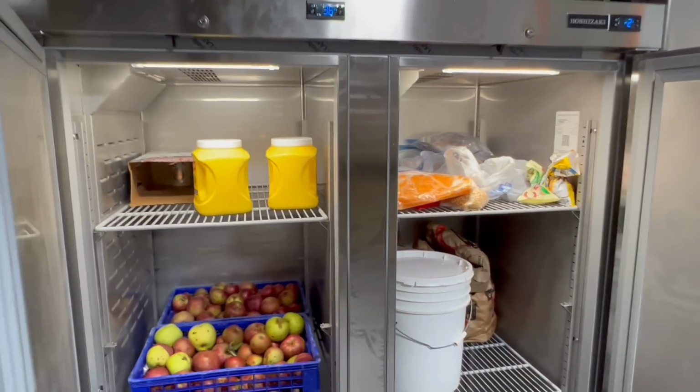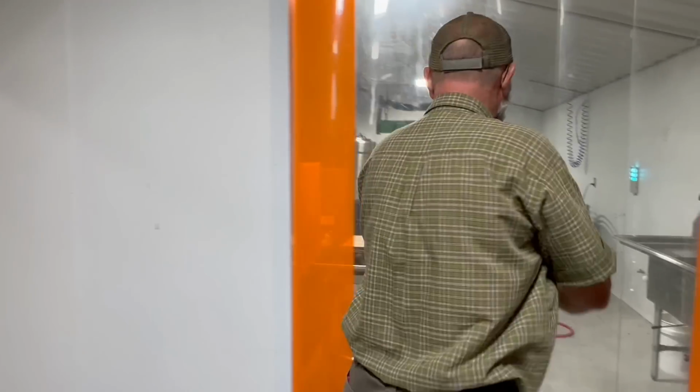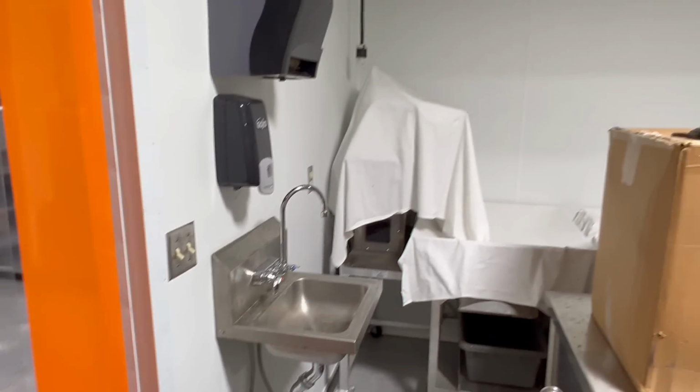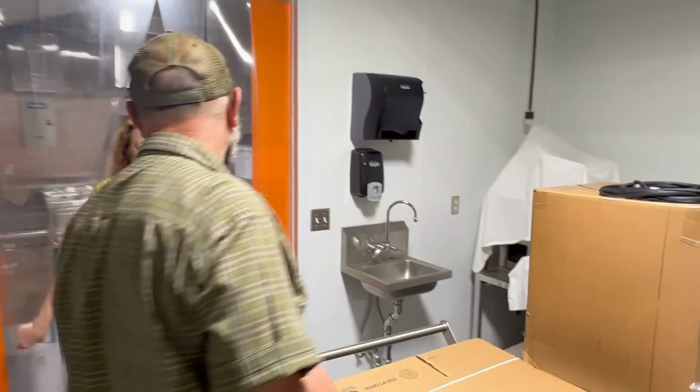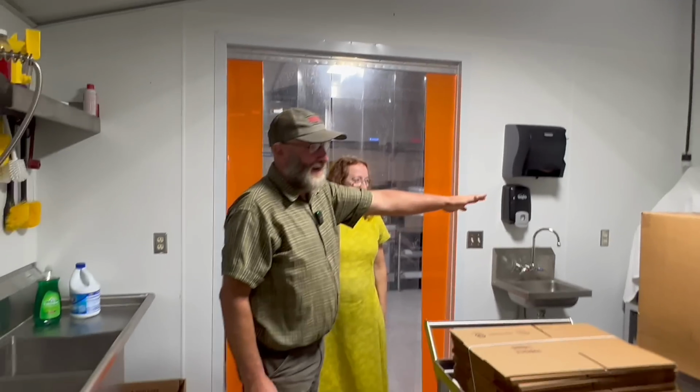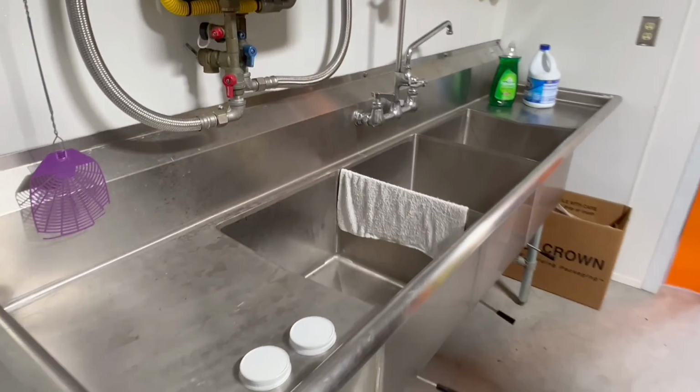And, yep. Next room over is our bottling room. Of course, you have to have a 3-bowl sink, hand wash sink, way to clean your hands. Sherry also makes some popcorn, caramel popcorn or sorghum popcorn, and have her completely set up there to make some of that.